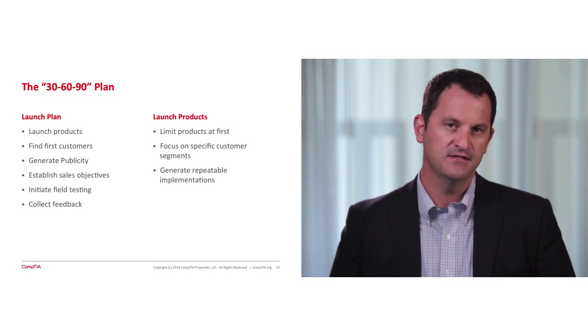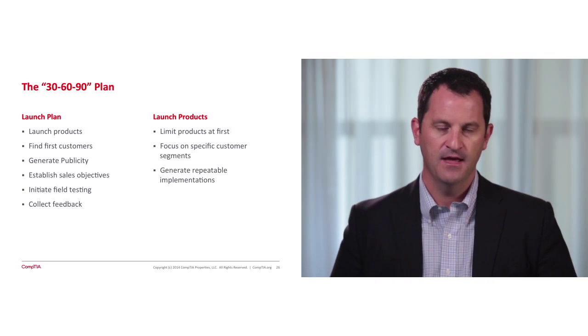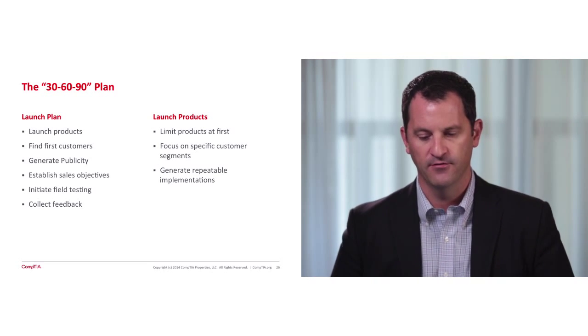You want to initiate field testing to get your services team comfortable with the environment. And then, of course, you want to collect feedback, both from your service team and from your prospects and your customers. Know what they like, know what they don't like, and learn from the experience to make sure you constantly improve.